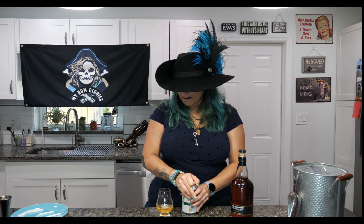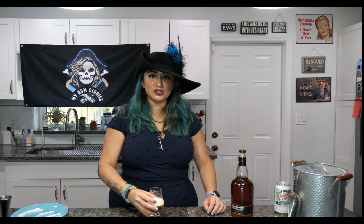Now I'm just gonna add a splash of ginger ale to see how it mixes. I feel like ginger ale, when it comes to sipping rums, doesn't overpower them and you still get all the notes and flavors and the smokiness of it. That's why I love ginger ale so much. But I definitely want to try something else with this. And with the ginger ale, it's really good. Yeah, just a little splash of ginger ale goes a long way.